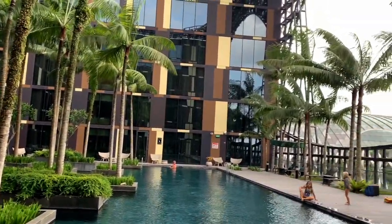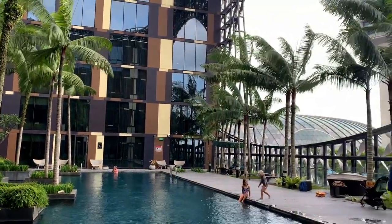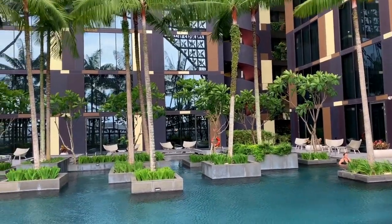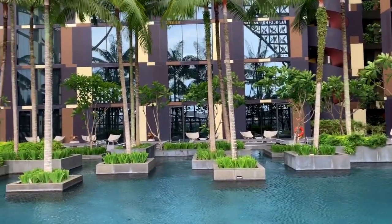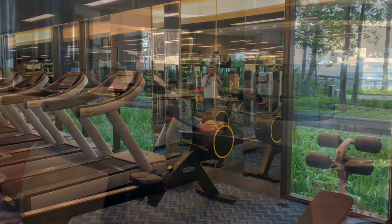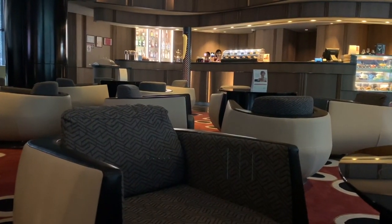The hotel pool was nice and clean, never seemed to be particularly crowded. There is a gymnasium for guests to use, and I suppose my only small criticism about the whole hotel is, even within the bars and restaurants, the seating wasn't all that comfortable to spend too much time in.